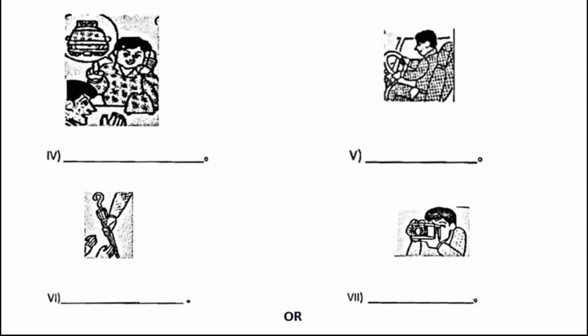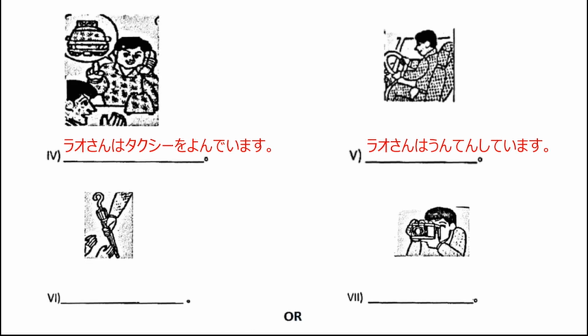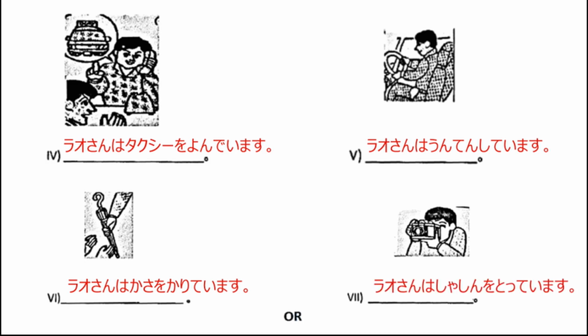For the fourth one, since Mr. Rao is calling the taxi, the answer will be, Rao-san wa taxi o yonde imasu. For the fifth one, since Mr. Rao is driving, the answer will be, Rao-san wa unten shite imasu. For the sixth one, since Mr. Rao is borrowing an umbrella, the answer will be, Rao-san wa kasa o karite imasu. For the seventh one, since Mr. Rao is taking photographs, the answer will be, Rao-san wa shashin o totte imasu. Actually, there is an or, and you have a choice. So if you want, you can do the next question.